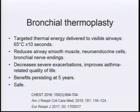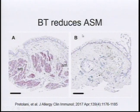The question is, how effective is it? There appears to be a definite improvement in outcomes, particularly severe asthma exacerbations, days missed from work, emergency room visits, that type of thing. And this is a picture that shows one of the things that bronchial thermoplasty does, which is reducing the amount of airway smooth muscle. And this is a before and after, and you see all this smooth muscle that's gone. This is extreme, but it's pretty. So presumably less smooth muscle, less bronchoconstriction. One of the drivers of asthma is treated.